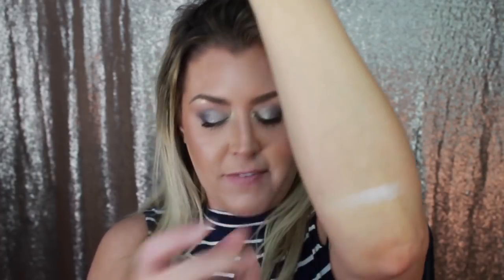So my thoughts on this palette, do I want to get into that just yet? Let's go ahead and do swatches first, then I'll give you guys my actual thoughts. So we're going to go ahead and start swatching right off, and this is the shade Blast Off. I'm not going to fast forward you guys on this. This is the shade Hyperdrive. The next is the green Supersonic.